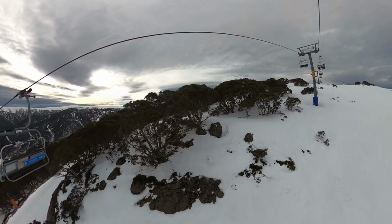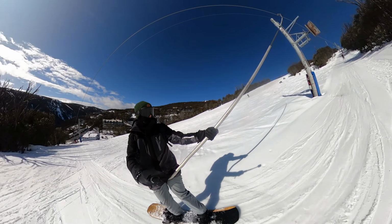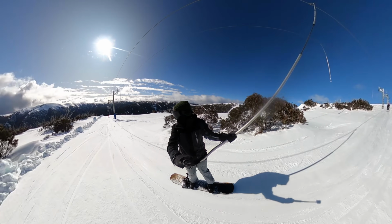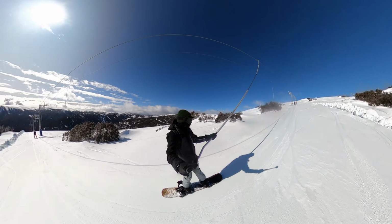Our favourite lift at Falls Creek would have to be the legendary International Pommer, that is a gateway to the Maze and offers the longest vertical at Falls Creek. Springtime laps on International is a favourite pastime, not just of ours, but of many riders at Falls Creek.